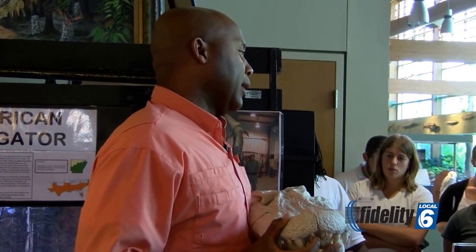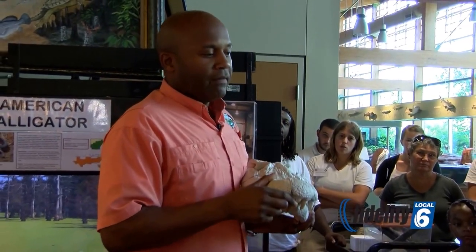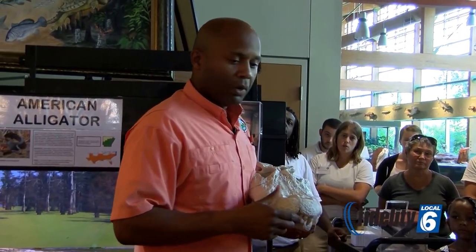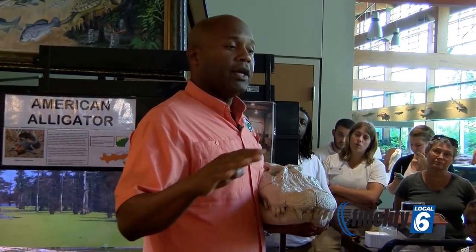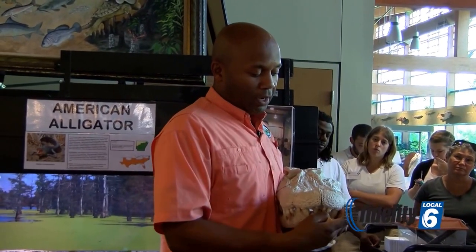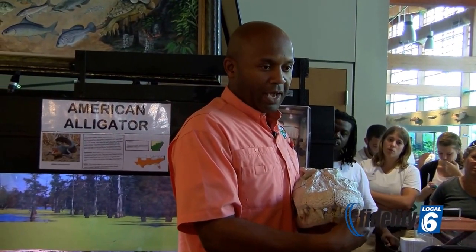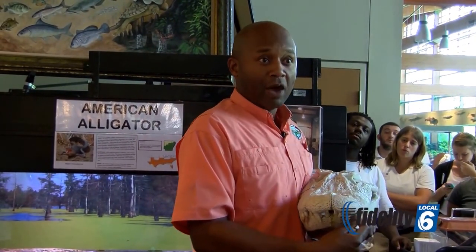Now the bite of an alligator, as the young man just mentioned, is so strong. Whenever he's out eating or hunting prey, he tries to kill it instantly. So he's designed, for example, the bite force of this animal when he bites down on something is 3,700 pounds per square inch.